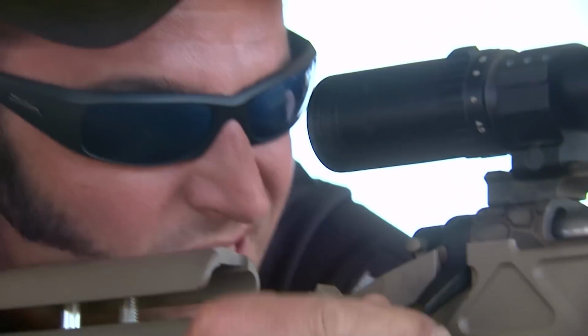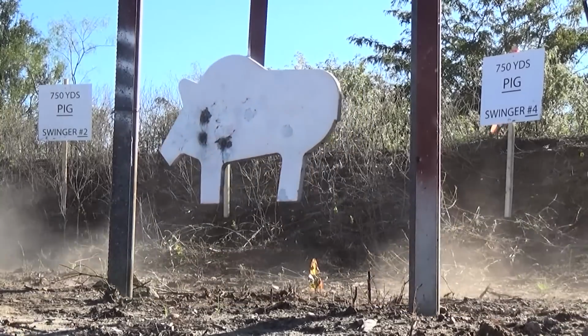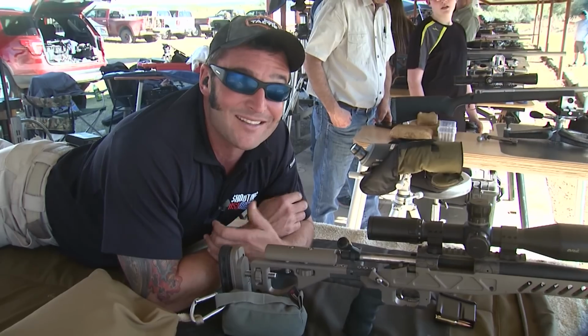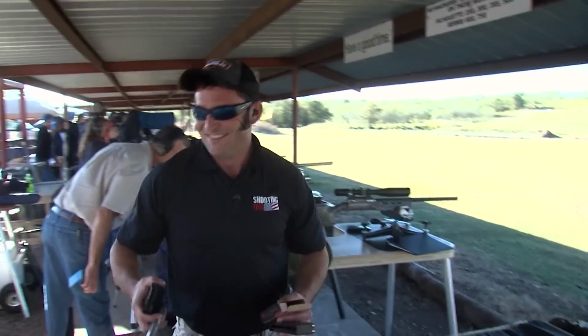Well, my final event, they finally give me a target I can shoot at 750 yards and basically a 2 MOA. Went 8 for 10. I'm happy with that. That's the kind of shooting that gets you to come back. That's that golf shot that makes you want to try again. And I'll be back again for redemption.